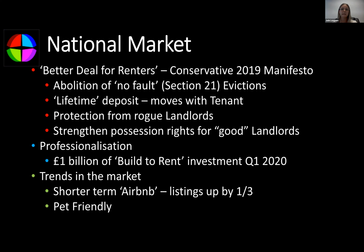The trends that we've seen in the market are shorter term Airbnb listings. That's gone up quite considerably, better money making. We also think the government might intervene in relation to pets. They're under pressure to make lettings more pet friendly, which I've seen an increase in people wanting to rent properties that are pet friendly. Brexit, I've noticed a trend in applications from those who are overseas, only wanting 6-month tenancies. They're a bit unsure still of what's happening with Brexit. It's still in the background at the moment because of what's happening with COVID.